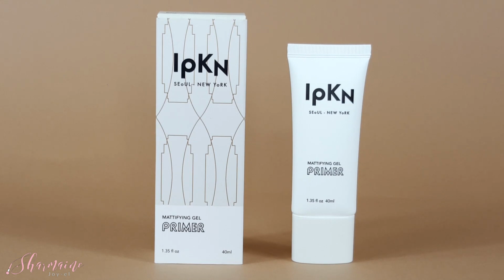And if you guys don't know, I do have oily, sensitive, acne-prone skin, so getting the mattifying gel primer was kind of like a no-brainer for me. So I'm excited to see, because I haven't really tried a primer just yet that actually controls sebum. So my expectations for this are pretty low right now.